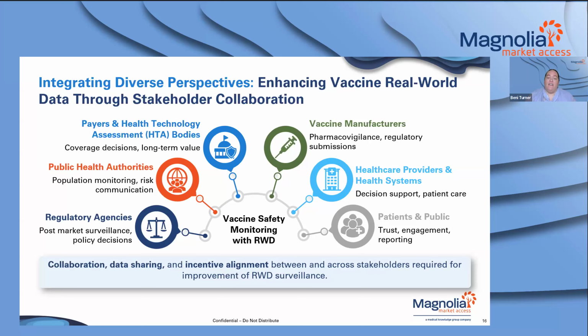Moving again to the right, we've got vaccine manufacturers. They're using real world data to monitor product performance, inform their label updates, and support regulatory submissions if they're submitting for a label expansion, those sorts of things. They need clear standards to ensure acceptability of the real world data analyses by regulators and payers. So they're trying to make sure that their evidence is as transparent and as replicable as possible to make the case to regulators and payers that their data is valid, scientifically strong, et cetera.